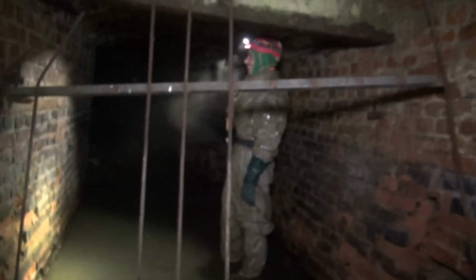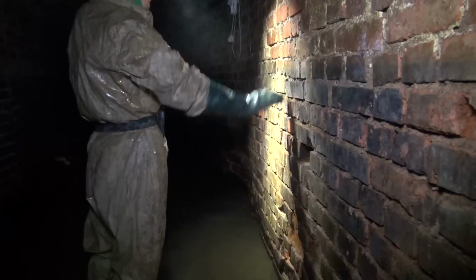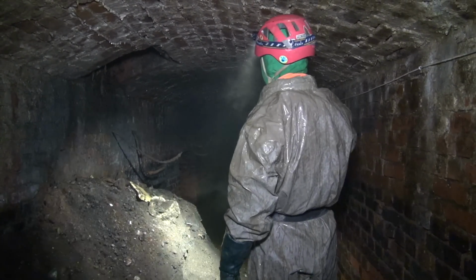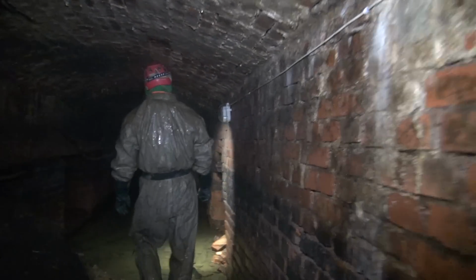And it's actually less wet inside. We are lucky anyway, my friend, because the water could be up to this level. Oh. Yeah. Because of the rain, there is so much fog inside that you actually cannot look too far.